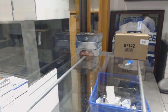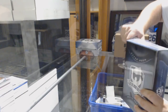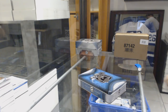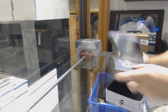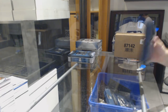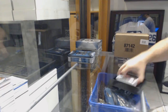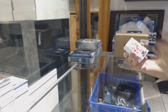All right, folks, now we finish with Cup. What will we get? Cup, cup, cup. You need a Canuck card? All right, I'm trying my best. /249 Red Wings, Chris Chelios.